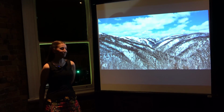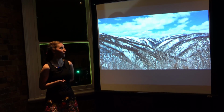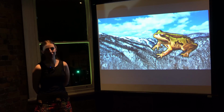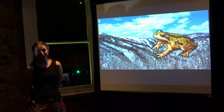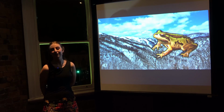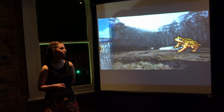So, this is the beautiful Victorian Alps. It may not look like it, but this winter wonderland is home to a very special species: the critically endangered Alpine Tree Frog. Unfortunately, the Alpine Tree Frog has declined in over 80% of its historic distribution, and in an all too familiar story, it has declined due to chytrid fungus.